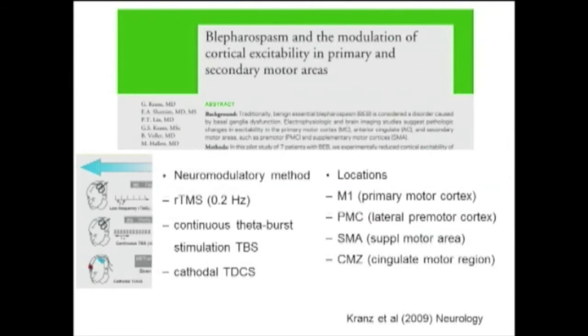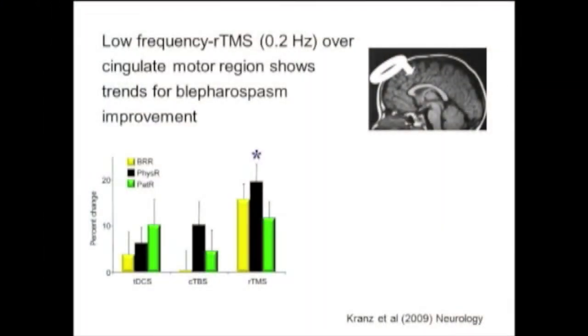It's a little bit shotgun in its approach, but the general idea is this is kind of the future of where neuromodulation is going. I'd like to see a little more rationality to it, but it's difficult to do. And this was quite a lot of work, and it's impressive they got it done. So this is the low-frequency repetitive TMS over here. This is the theta burst. This is the direct current stimulation. And only one of them, which is the physician rating, not the patient rating and not the blink reflex, showed a significant improvement as a group.